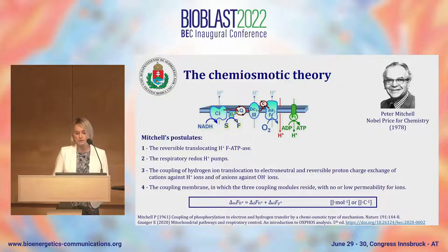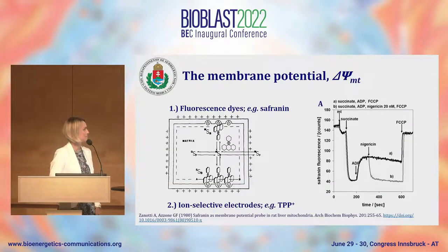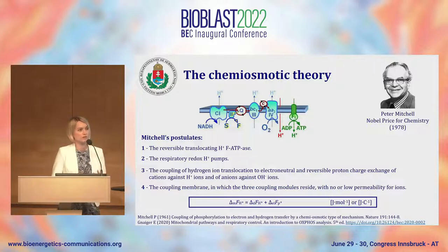Peter Mitchell was awarded the 1978 Nobel Prize for Chemistry for discovering the chemiosmotic mechanism of ATP synthesis. In his 1961 Nature paper, he put forward four postulates. The first part of this chemiosmotic theory is that there is a reversible proton-translocating F-ATPase in the membrane. The second is that there are hydrogen ion pumps in the membrane. The third is that hydrogen ion translocation is coupled to electroneutral and reversible exchange of cations against hydrogen ions and of anions against hydroxyl ions. And the fourth is that there is a coupling membrane in which these three modules can be found.